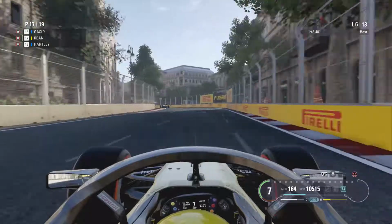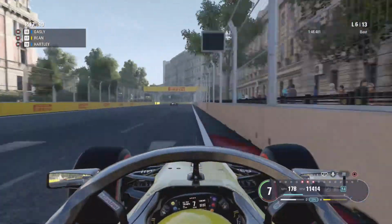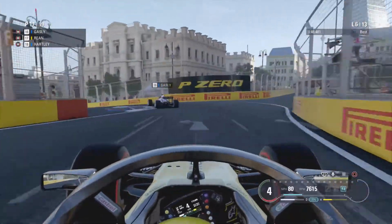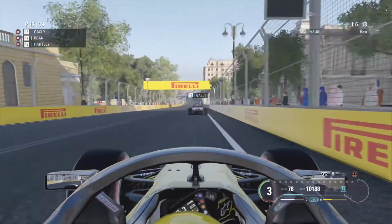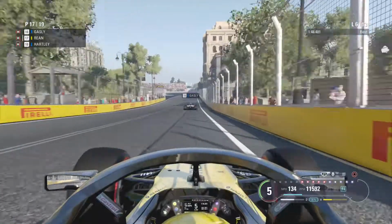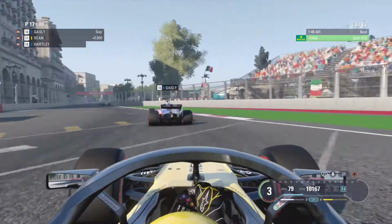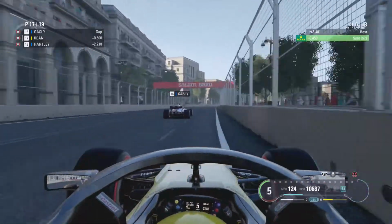Can Samri even get in the points this race? We will never know until Samri does anything. What can Samri do? He's close to Gasly though, so you never know. And ahead of Gasly, there's a load of cars up ahead, so you never know.